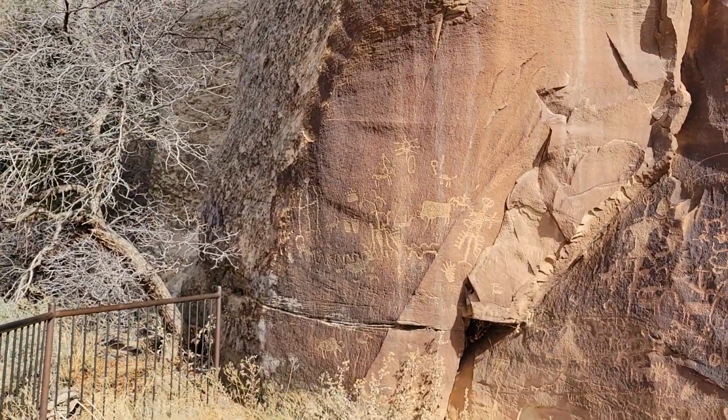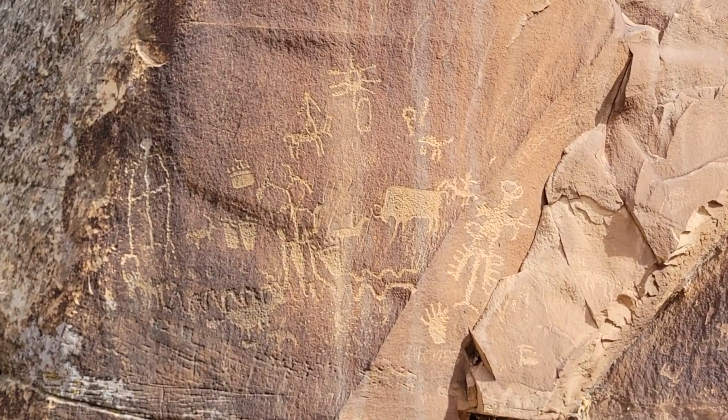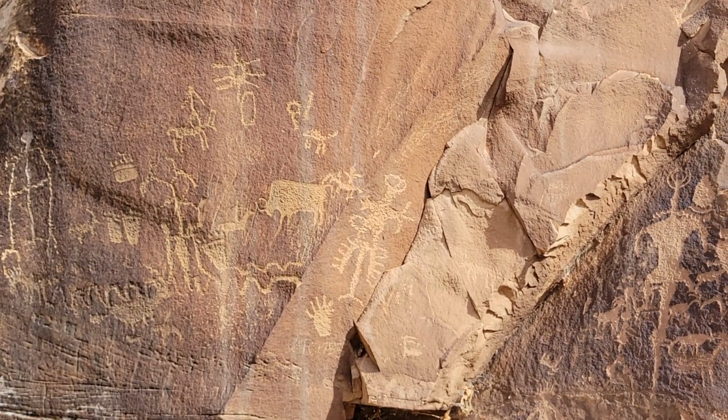Oh, and it's windy out here today. So back to the high country too. I bet we're 7,000 feet elevation probably. Back up to where the snow's at.